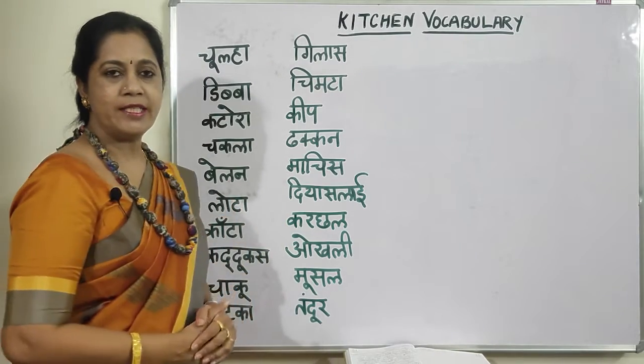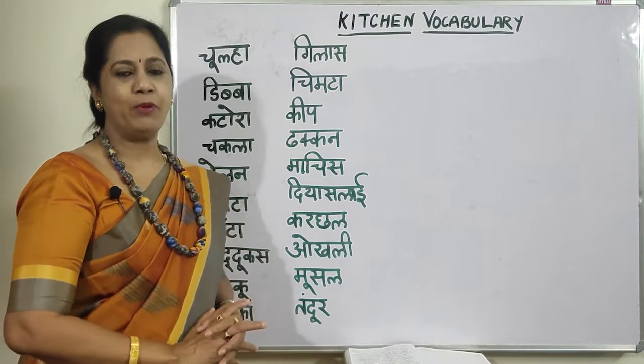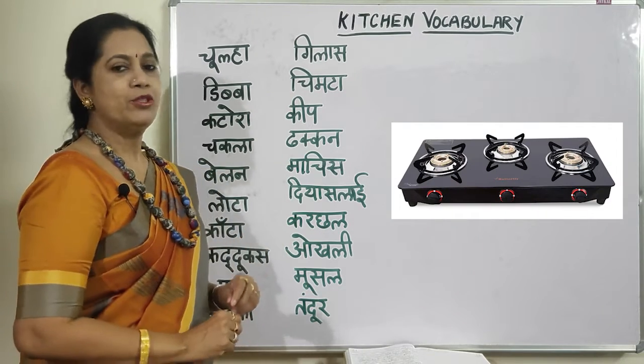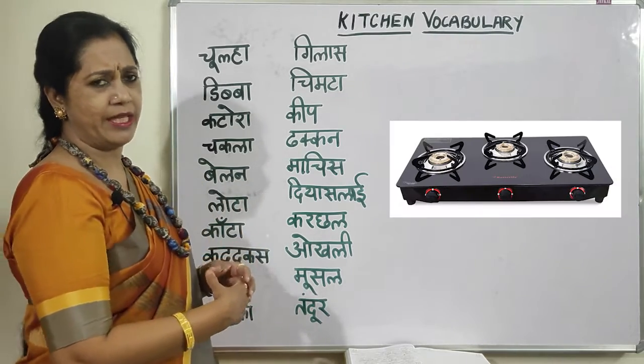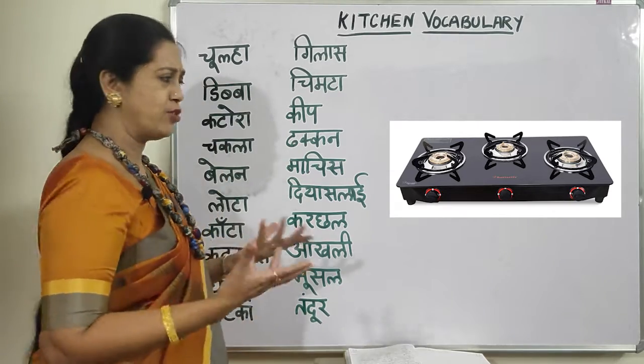Now the first one is, always start with an item which is very important in the kitchen, and that is chula. Okay, chula. Chula means a stove. Okay, electric chula हो सकता है या साधारण चूल्हा हो सकता है गैस का. तो ये चूल्हा जो है वो गैस भी हो सकता है, तो गैस स्टोव.